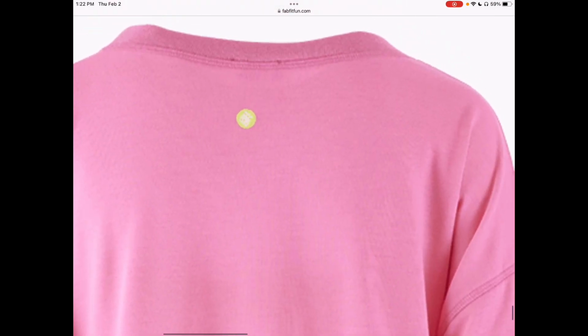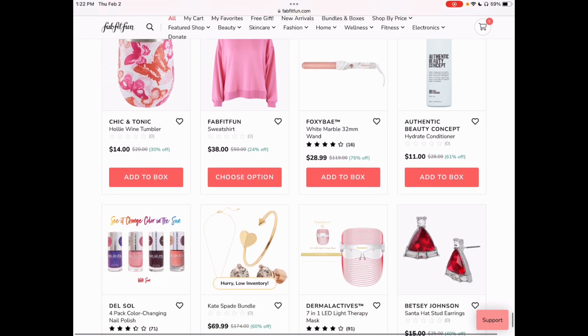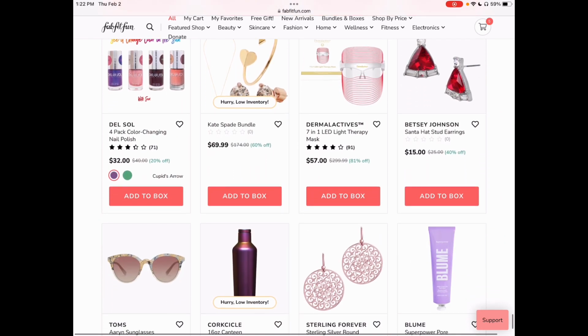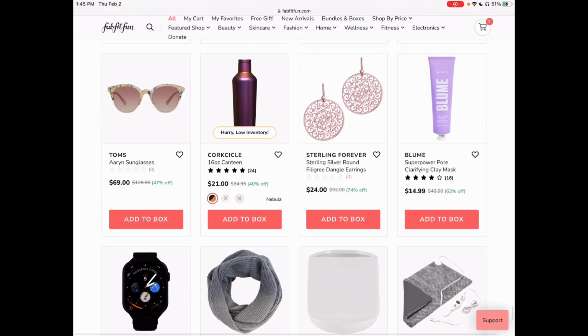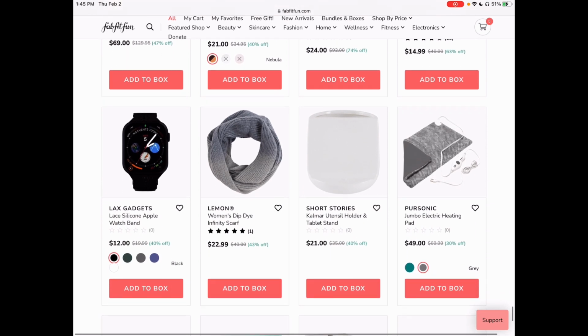That little dot that you're not going to see because my hair is in the way. Never mind. That was a learning experience for all of us together. They also had quite a few of the Corkcicles that we're seeing here. They had the regular ones, and then they also had them with FabFitFun branding stickers, because apparently putting stickers on your Corkcicle canteens is a thing now. I'm too old. What can I say?